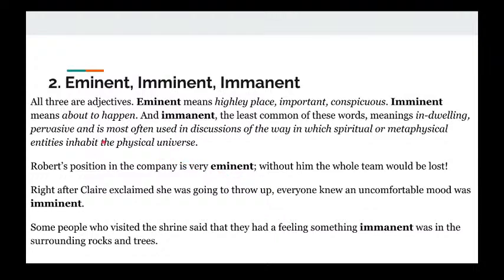So most of the time, the words to worry about are eminent and imminent, the first 2, and immanent, even though it can be easily messed up with a spelling error, the meaning itself has a very specific context on its own.